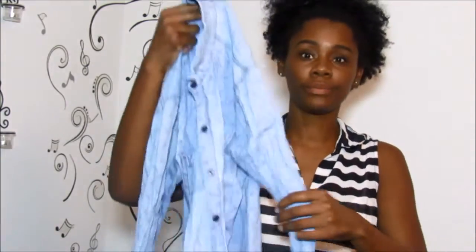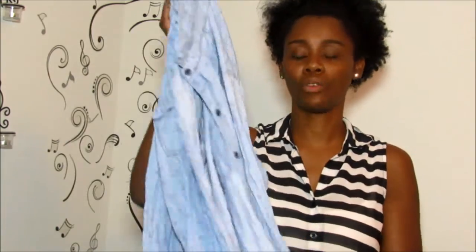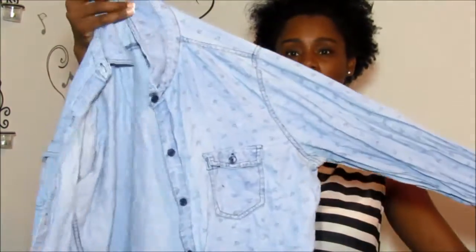So this next shirt is just a button down jean material. Jean looking material. It has little anchors on it. I think it's by Old Navy. Yeah, it's by Old Navy. And this is what it looks like. And it is super cute.